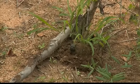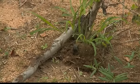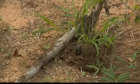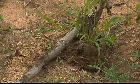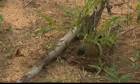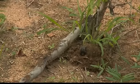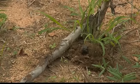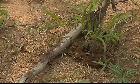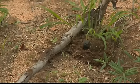Look at him go. This seems like such an impractical way of doing things, and yet he's already got through more than half of that dung ball is underground. She looks as though she's doing something with her front legs, and I wonder if that's not preparing a space in which to lay her eggs. She definitely isn't giving him any help here in terms of digging it down. But she's doing something.